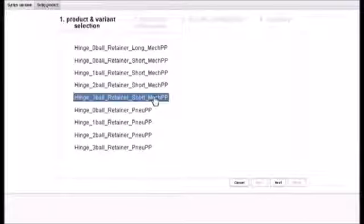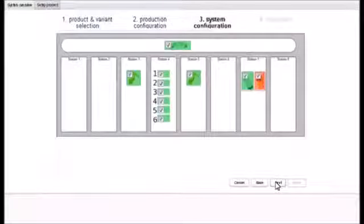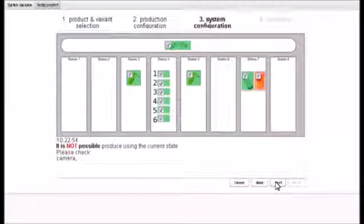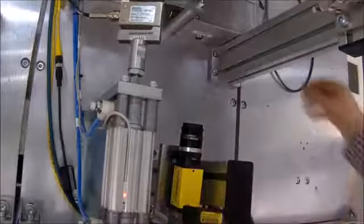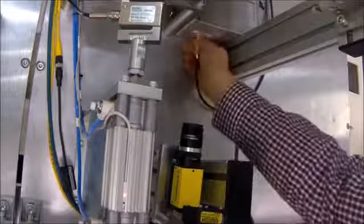This is the plug and produce HMI, which is an interface for managing plug and produce operations. The product to be assembled and the test that needs to be performed on it was just selected. With this screen, the operator can check which devices are available. Red indicates which devices are missing to produce the chosen product. Green indicates that a device is plugged in, which is represented by an agent. The operator follows the hint on the screen and plugs in a camera.